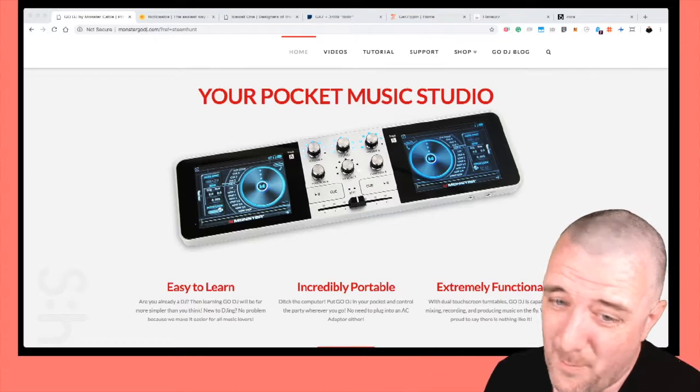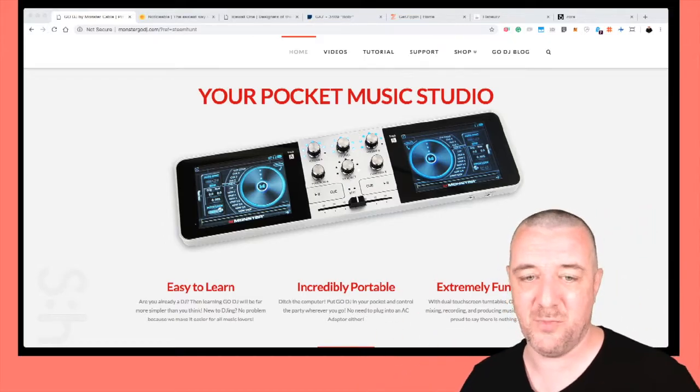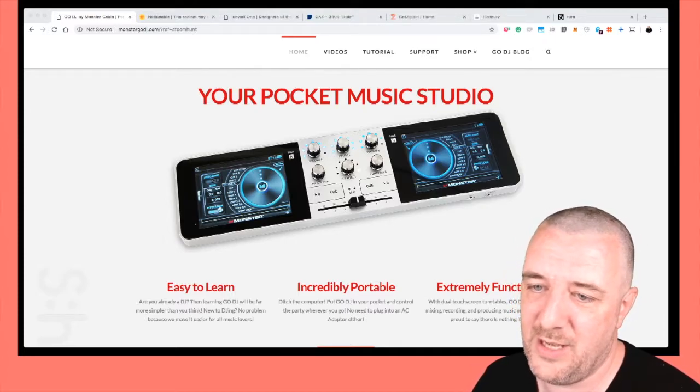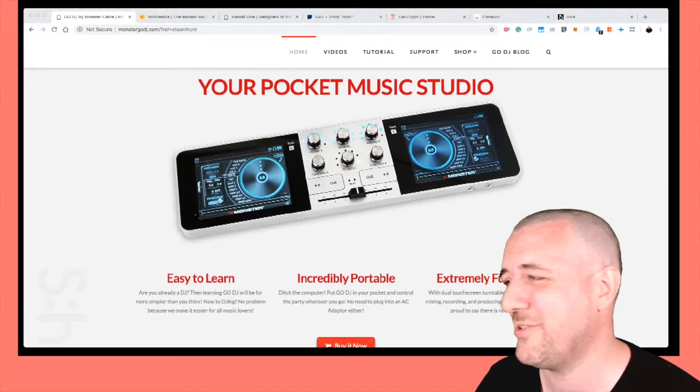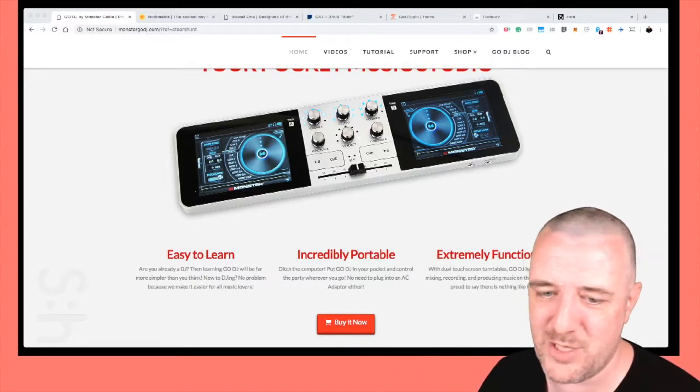The other stuff on it's quite basic, really. Volume A and B, FX level. I like the fact that it's super small. I like the fact it's got all your music on there. It's got little decks. I don't know how responsive them screens are. I hope they're not terrible. I hope they're not like those touch screens where you're constantly having to press it.